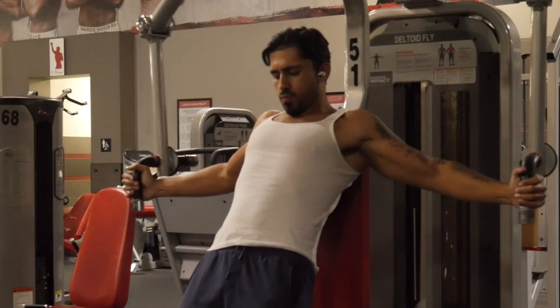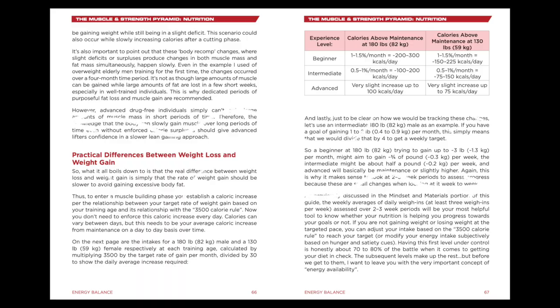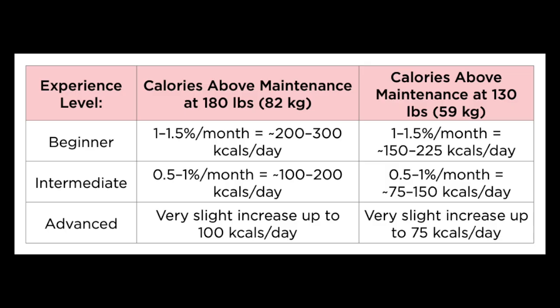Okay, now you know how many calories to maintain body weight, but how much do you need to start bulking? Step 2, find your surplus. We're going to use this chart from Dr. Eric Helms, and I'll show you how to do the math on the screen. For your first 2 to 3 years of consistent weightlifting, you are a beginner. You will be able to add weight onto the bar on a week-to-week basis.